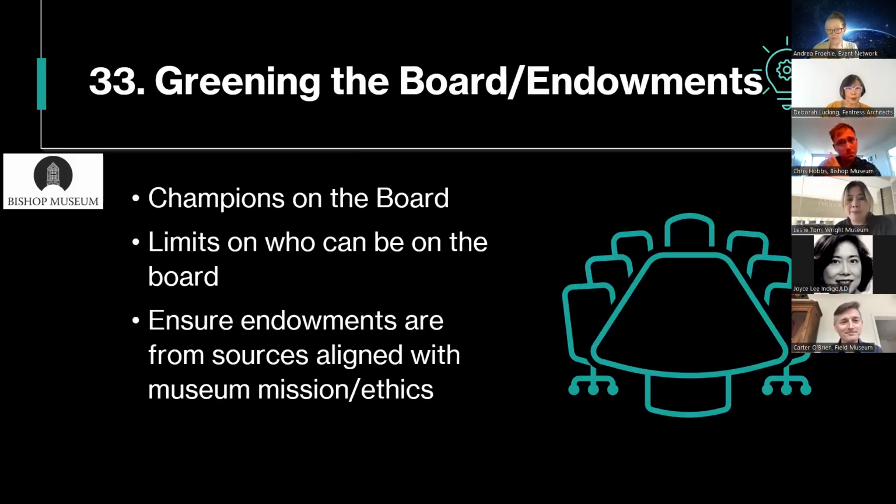This is one of the more potentially controversial ideas on this list: greening your board and greening your endowments. So a two-part thing really here. One, greening the board is getting champions on the board who are pushing for sustainability, sustainable practice in your museum. That encourages the senior management team and staff at the museum to be implementing sustainable policies, which is always helpful when it's being pushed from the highest levels. It makes your job so much easier. But also bringing the board with that as well is limiting who can be on the board.